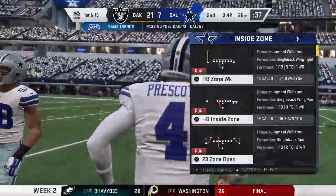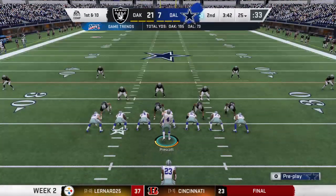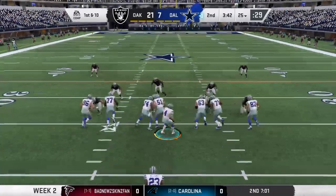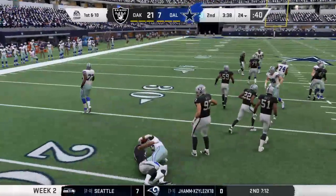They've given him some touches. They haven't had a lot of success on the ground. Do you maybe keep going to that well, or do you mix it up more? I think you mix it up more, try and loosen things up. Get the defense to react to other people, other plays, but don't forget about it.